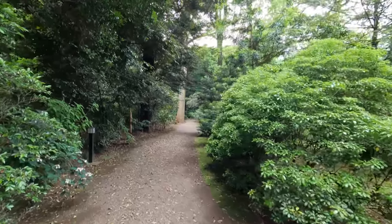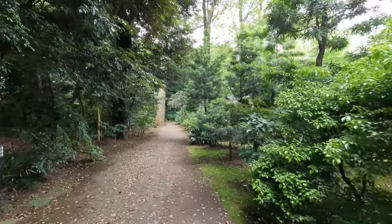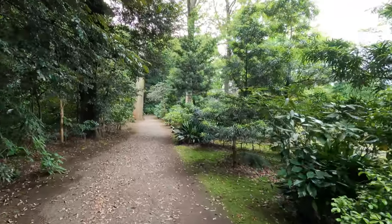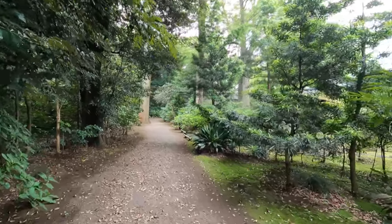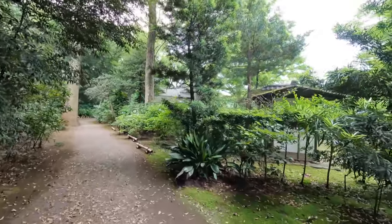The gardeners are working here, so it's a little bit loud from time to time. Today I would like to show you the route I usually take during my garden tours.